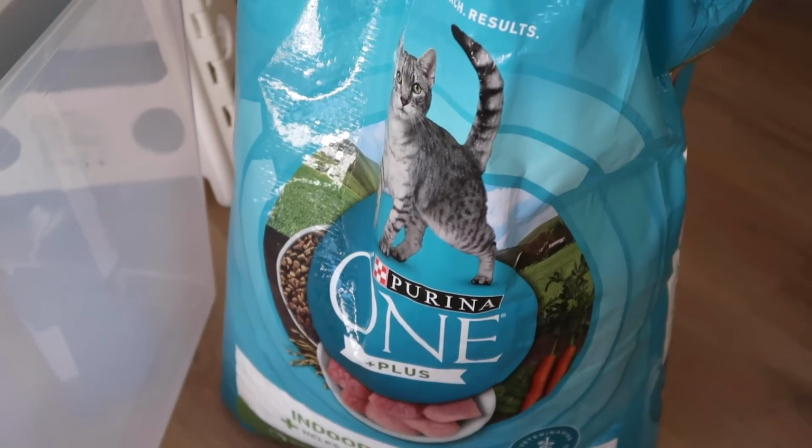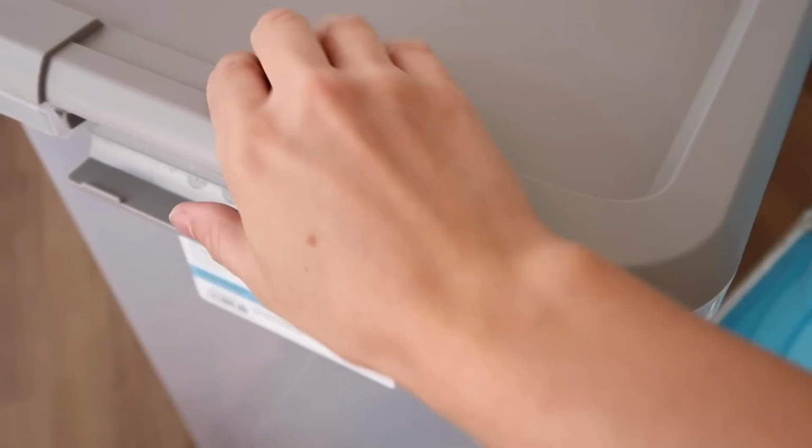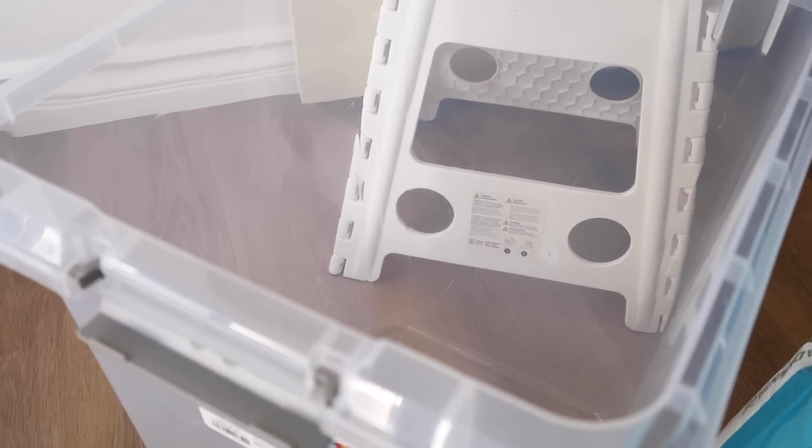I also wanted to get rid of this big bag of cat food and put all of the food into a sealed container. So this just opens up like that and I can scoop out some food.